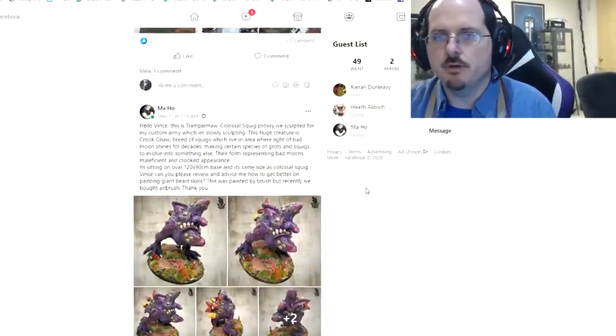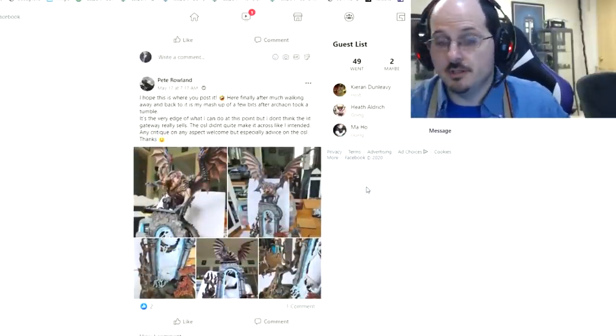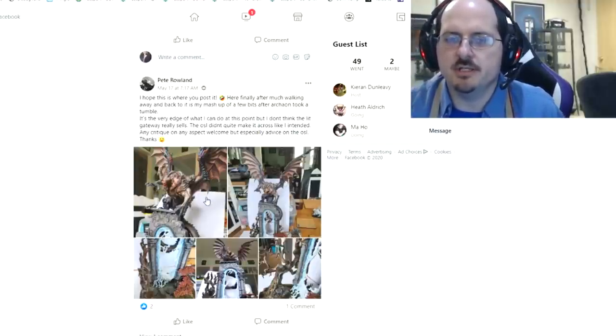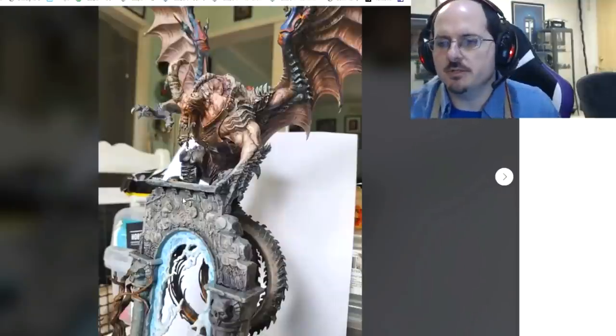All right, so let's keep going. All right, next up, we've got Pete, who brings us a big old Archeon. He said this is the very edge of what he can do, but he says he doesn't think the lit gateway really sells. The OSL didn't quite make it across like he intended. Any critique or aspect is welcome, especially on the OSL.